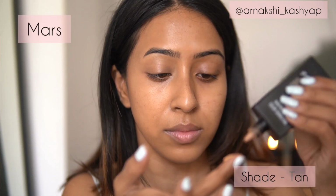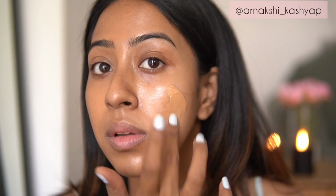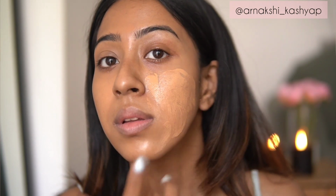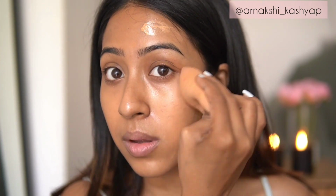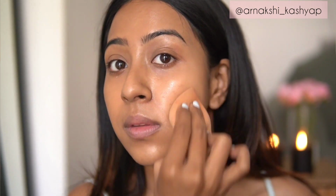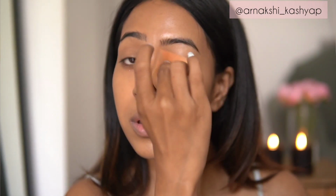I wish they did expand their shade range. I mean, they definitely need to upgrade their shade ranges, but anyway, the Mars has 5 shades. The LA Girl definitely has a bit more shades than the Mars one, but ultimately it depends on what you're looking for. If you can find your shade in the Mars one, I would totally tell you to go ahead and purchase the Mars one.